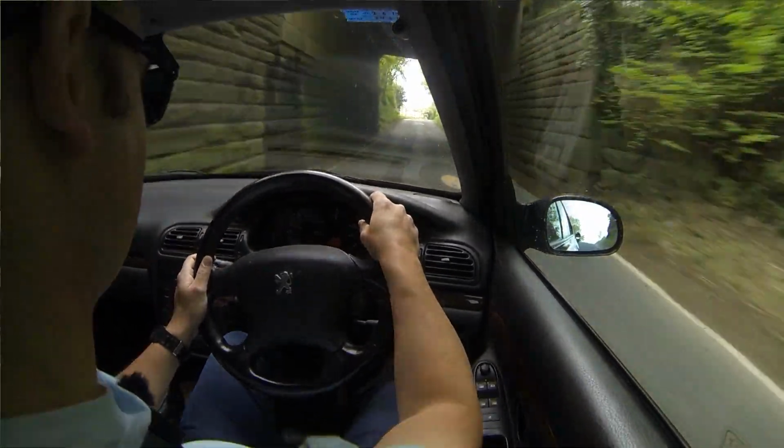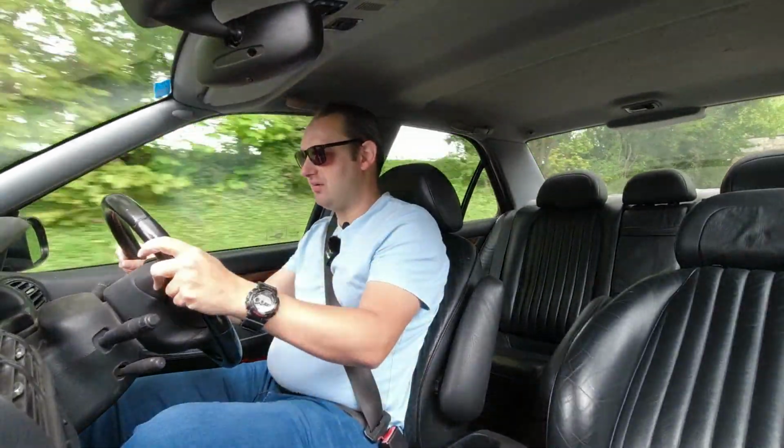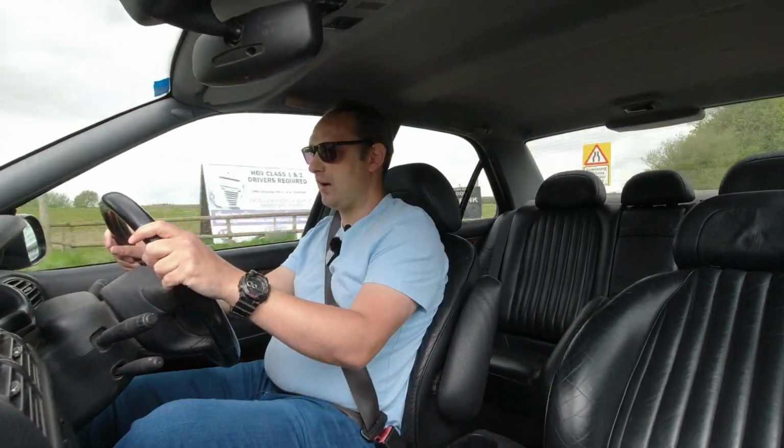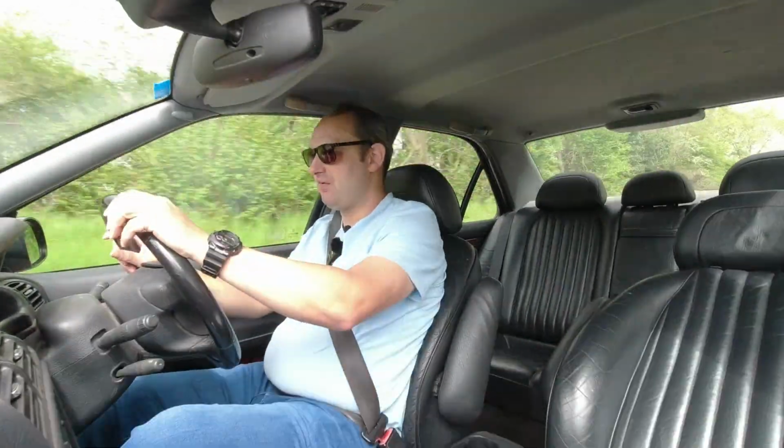Of course, if you do find yourself on a motorway, which in all honesty back in the day is probably where the majority of these cars did end up, you will find something that's quite comfortable. I mean, the car, even in top gear, will pull quite nicely from 40 miles per hour. It's very quiet when going down the road.